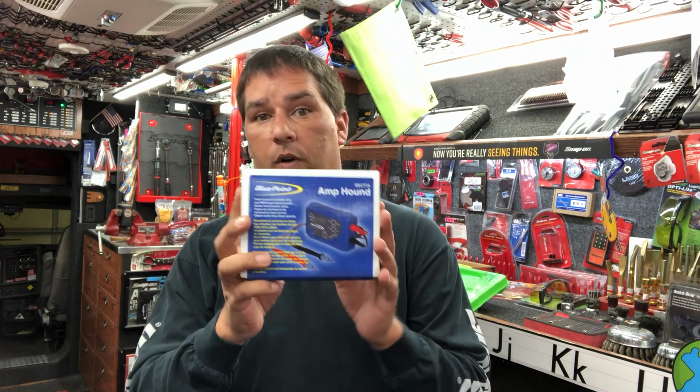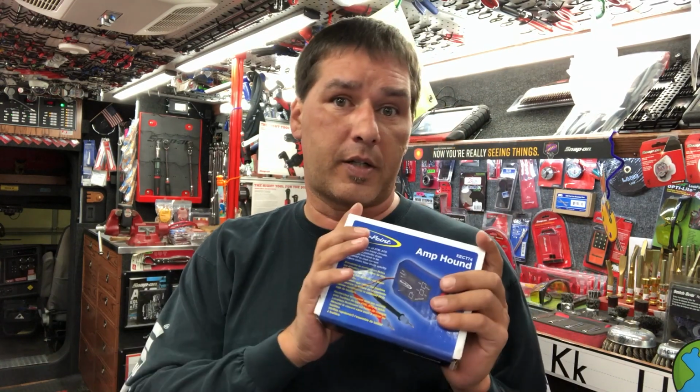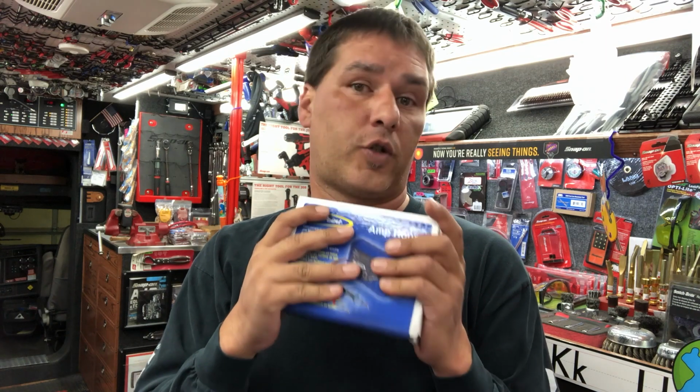Next one up is the EECT74, the Blue Point Amp Hound. This is for checking for parasitic draws, for large draws, right off the fuse blocks. Check it right on the fuse. So let me grab one that's open and I'll show you how it works.